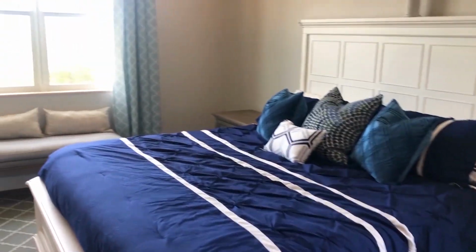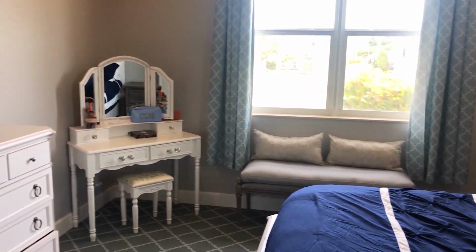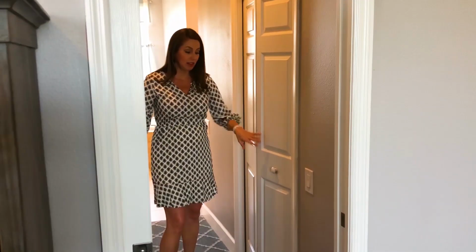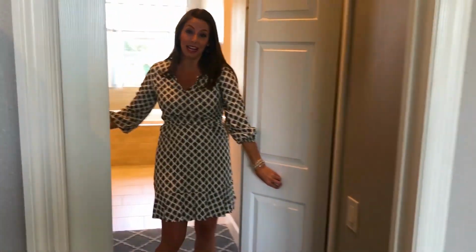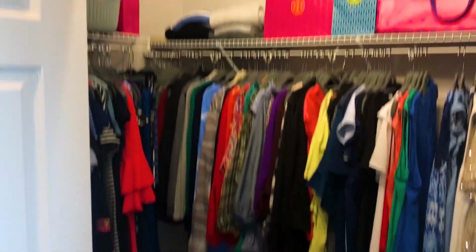This is your master suite. Great natural light, tons of room. As you can see, it easily accommodates a king-size bedroom suite. The pocket door here separates it from the closets and the bath. And can you please take note of these gorgeous walk-in closets for him and for her.